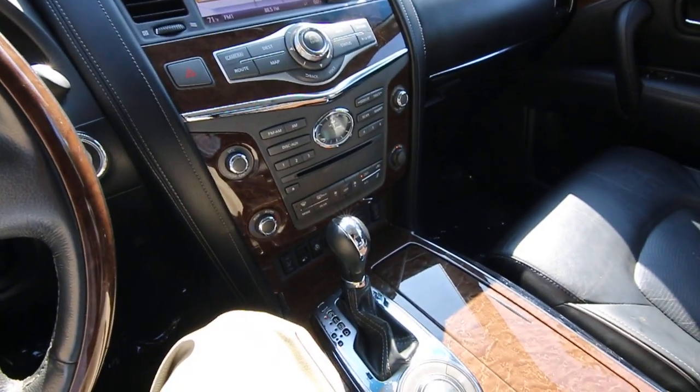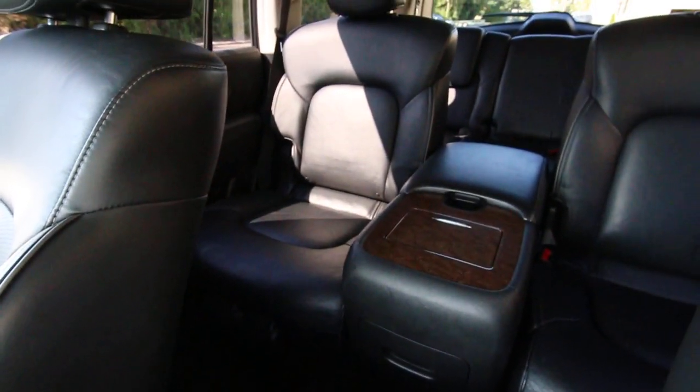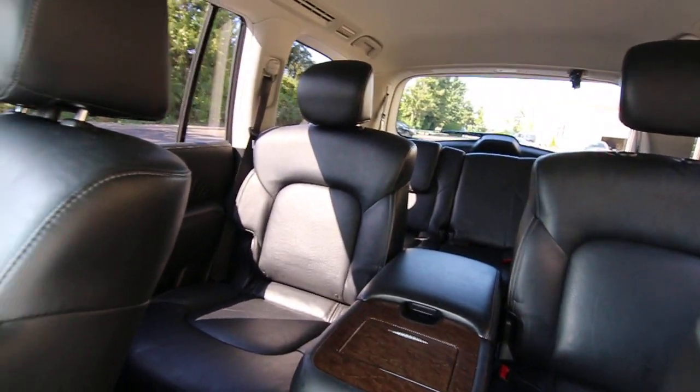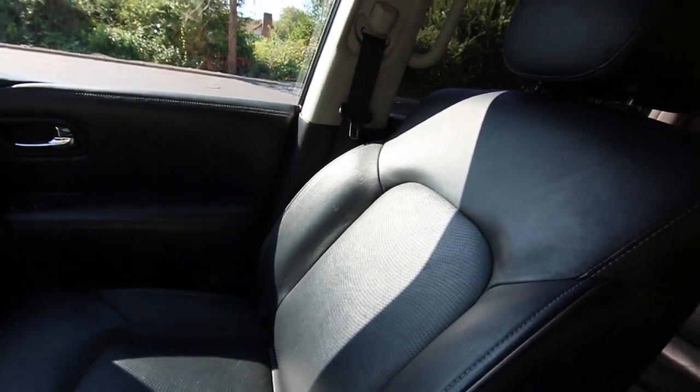Today I'm going to tell you about this lovely 2015 INFINITI QX80 that we have for sale. This one was a trade-in, one owner, clean Carfax. We do a complimentary Carfax report for you to view. If you're in the market for a full-size luxury SUV, the QX80 is a great choice.